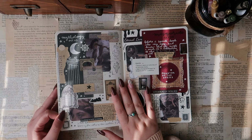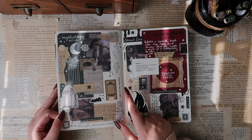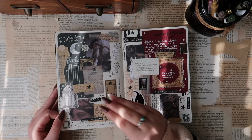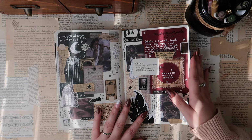I love how this looks. I used a bunch of my own stickers from my shop, and I just love how I combined the craft paper with everything. This is a very satisfying spread to look at.